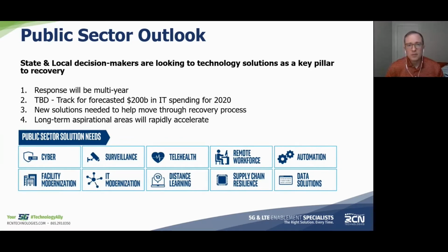So really the outlook, here are some key pillars. We know that the response is going to be multi-year. Mike and I, as he alluded to, are former end customers in the public sector and state and local government, and we dealt with these multi-year plans, three-to-five-year plans, where you implement certain things each year. So we know that's going to be the case. There will be new solutions to help move through the recovery process. We're in the recovery phase. What does it look like to get back to some semblance of normalcy, especially in state and local government?